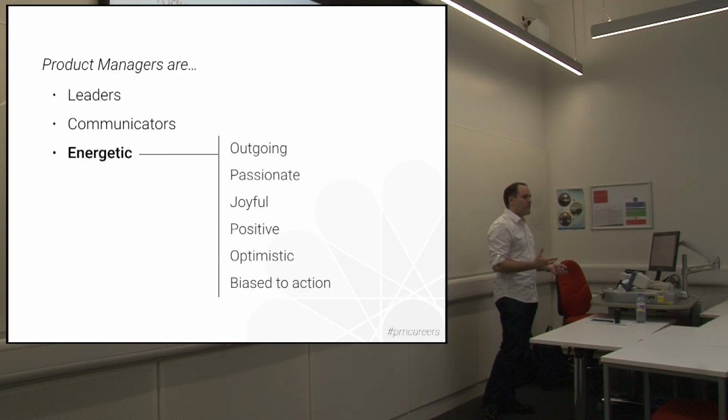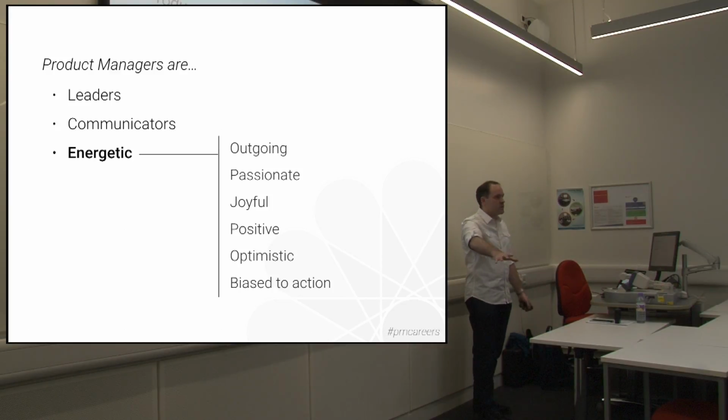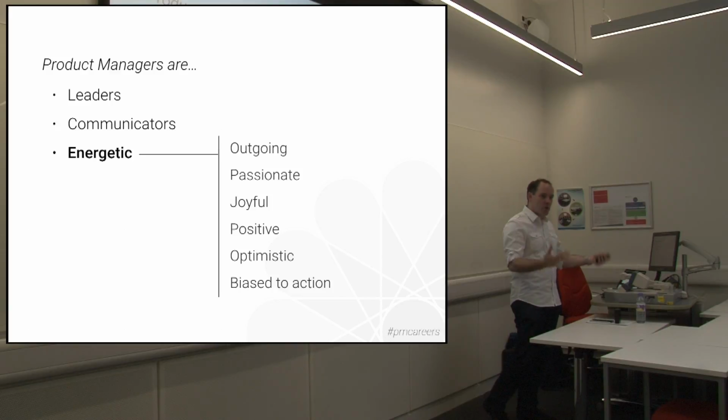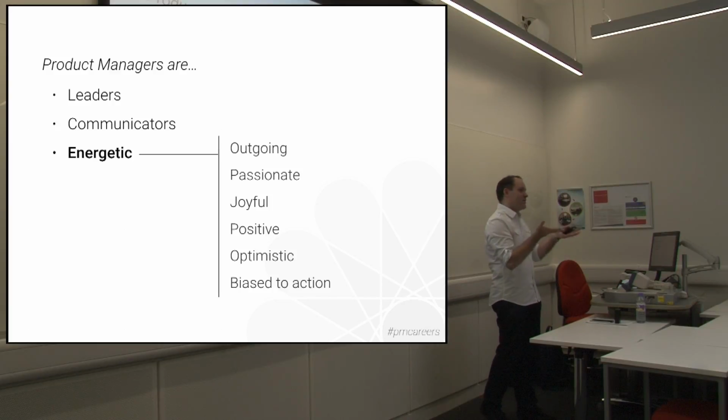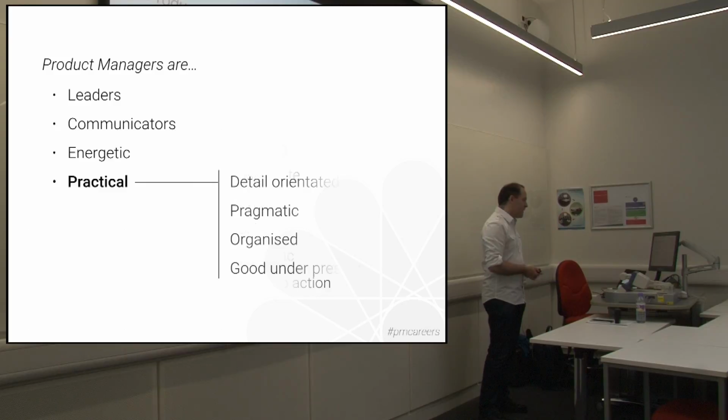Energy is essential. So you have to believe in this product, you have to be passionate about it, you have to keep things moving. And what you tend to find is that the team around a product manager, the engineers, the designers, the testers, the support people, they will take their cues in terms of their mental state, their morale, from the product manager. If you start to look a bit down, they'll come down with you. If you stay up, they'll stay up with you. So you have to be positive, you have to be optimistic.